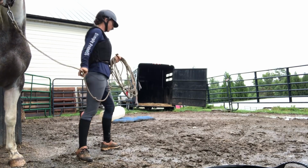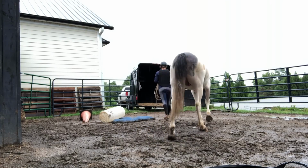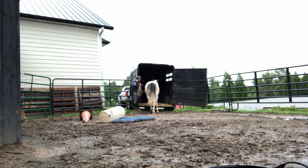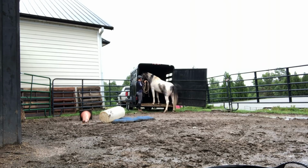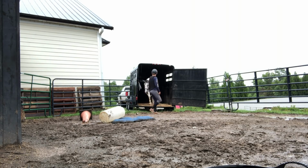Do a little reset. Come back to the trailer. See, he's getting much more relaxed now. There we go. We got all 4 feet. And he wants to turn himself around, which is fine for right now. I'm going to give him a cookie for hanging out up there. I'm going to ask him to come off.